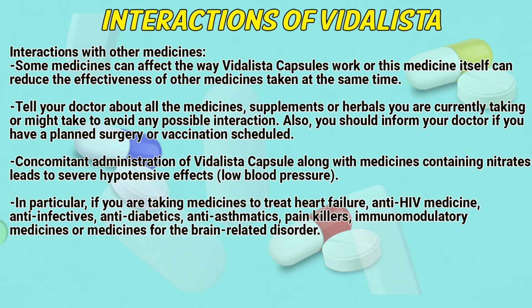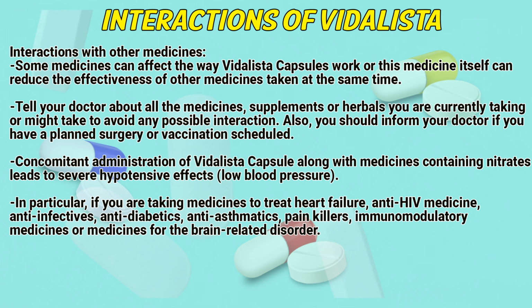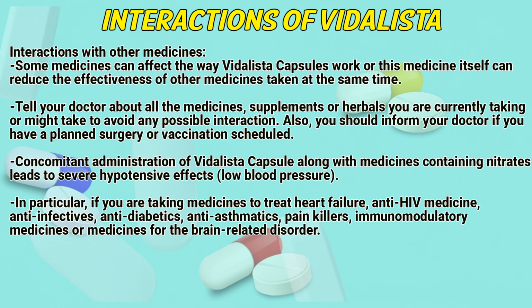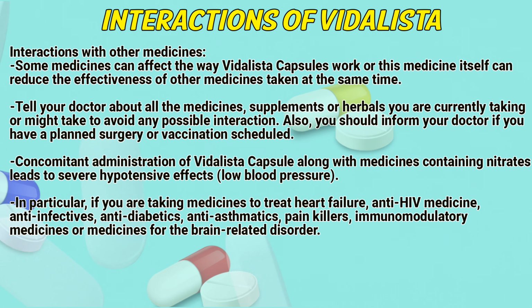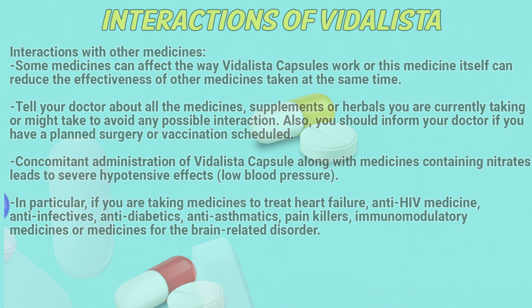Concomitant administration of Vidalista capsule along with medicines containing nitrates leads to severe hypotensive effects, low blood pressure. In particular, if you are taking medicines to treat heart failure, anti-HIV medicine, anti-infectives, anti-diabetics, anti-asthmatics, painkillers, immunomodulatory medicines, or medicines for brain-related disorders.